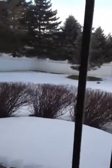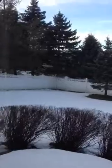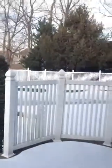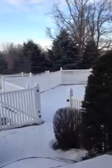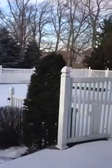So, looking out back, this is funny, I'm recording for you and yet you're on the phone. The fence goes around the pool and the yard is completely fenced. So it's sort of like double fencing, which is sort of super.